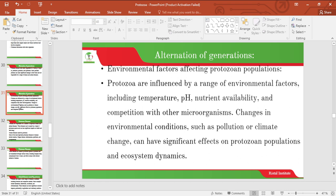What do we mean by this? If the temperatures are very high, or if the pH becomes too acidic or too alkaline, and if nutrients are available or they are very scarce, it means that there will be changes in the populations of this protozoa in the ecosystem.